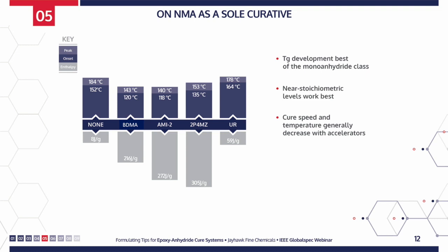Having just looked at the BTDA data, now looking at the corresponding data for nadic methyl anhydride, you see a very different type of behavior. First of all, NMA, as a monoanhydride, of its class of monoanhydride is known to produce the highest Tg development. And if you look here at this data, you can see that the accelerators play quite a major role in that cure development. On the left is NMA without accelerator, and you see it's a sluggish, slow system with very little enthalpy associated with it.